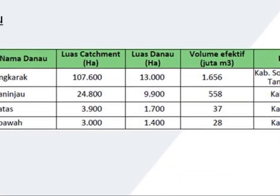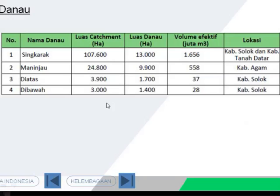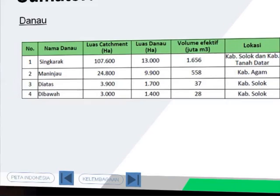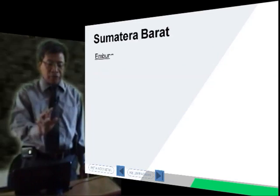in that irrigation channel. How about the lakes? Singkara, for example, has it already been developed? No, not yet. The area of the lake is 13,000. The volume of water is 1.656 million cubic meters. So we can actually use all of the lake for microhydro, for a hydropower plant. Of course, we can use it, but you have to think also, as I said to you, the catchment area of the lake should be secured. So 10%, 15% of the money that you get from microhydro should be used for maintaining the catchment area. Otherwise, you will have a problem.